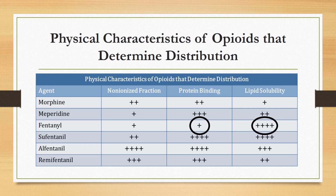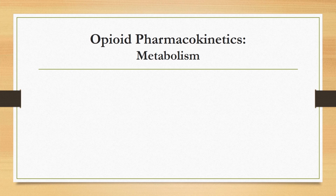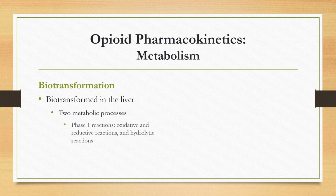Like most drugs, opioids are usually metabolized in the liver to a more polar and less active or inactive compound by both phase 1 and phase 2 processes of biotransformation. Phase 1 reactions include oxidative and reductive reactions, like those catalyzed by cytochrome P450, and hydrolytic reactions. Phase 2 reactions include conjugations. Please refer to your initial lecture on pharmacology basics for additional details regarding these processes.